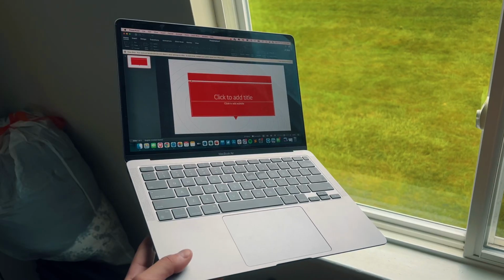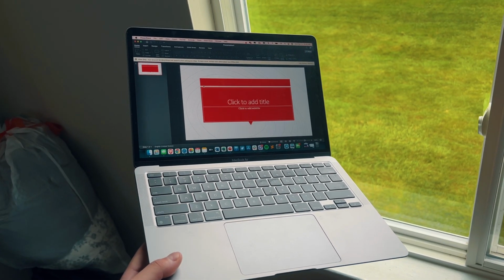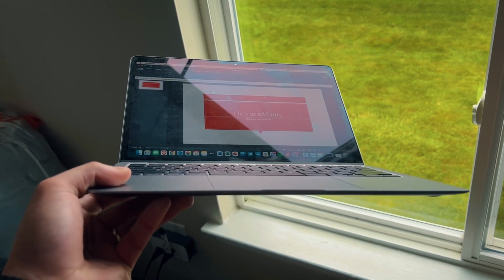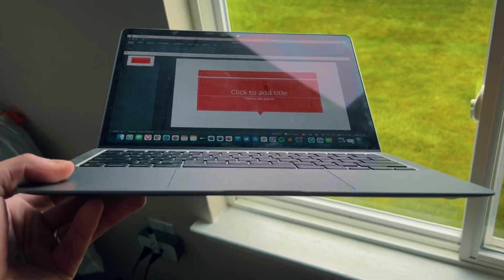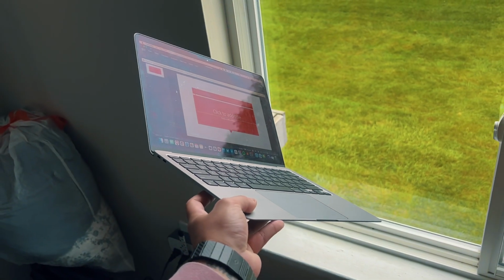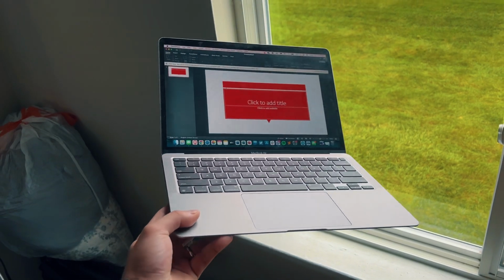So the main things that I use this MacBook Air for are the Microsoft suite of products, so PowerPoint, Excel, Word, things like that. Then I'm also in Google Workspace, now that they've changed those names from Google Docs. So Google Docs and the whole Google Drive suite of applications, I'm always in that. And then pretty much just Safari, iMessage, and things like that. Overall, I've been very happy with the performance, especially even after a year.